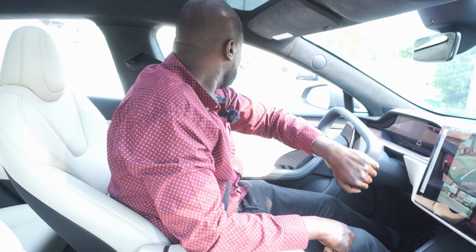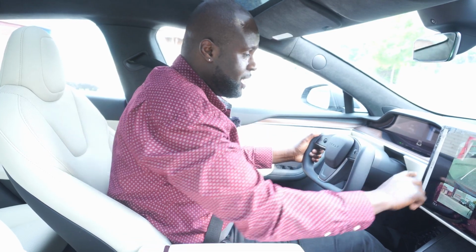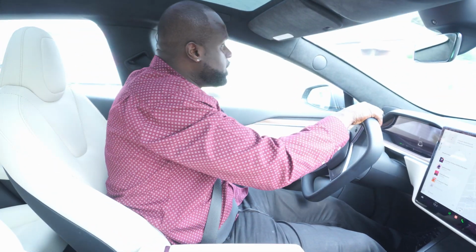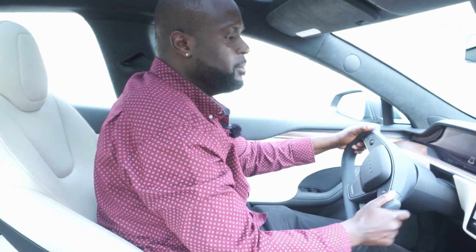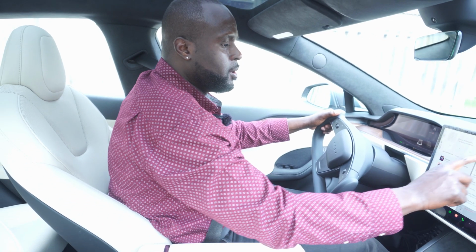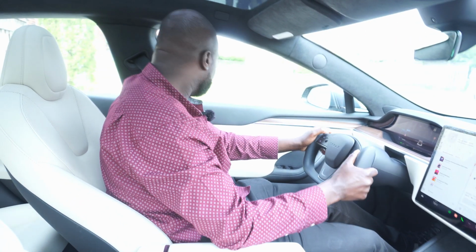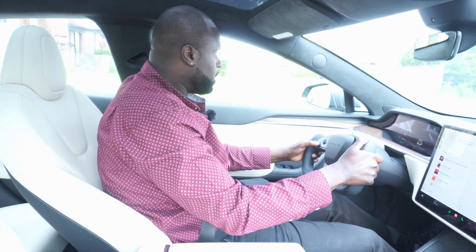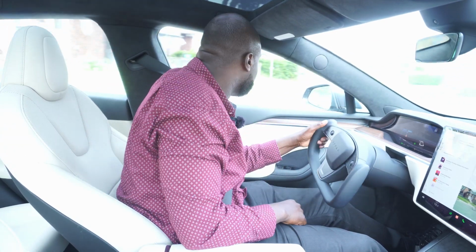What a phenomenal vehicle. I love it. You know what? It's very easy to get in and out of this vehicle. It's really luxurious. I really love how this vehicle rides. That's one thing I really love. But there's a little bit of getting used to. They've changed a few things.